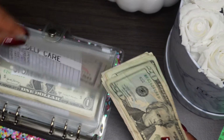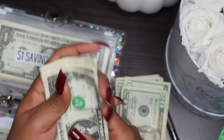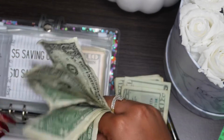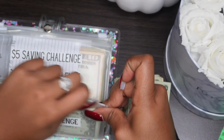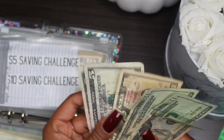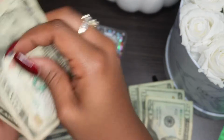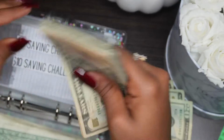Okay, so self-care, we're good. So let's see how many ones we have. 1, 2, 3, 4, 5, 6, 7, 8, 9, 10. 10 ones. What? $10 in ones we saved for our ones challenge? Okay, $5 challenge and $10 challenge. We got 2 5s and 1 10. Okay, y'all, did this one looking kind of nice now.